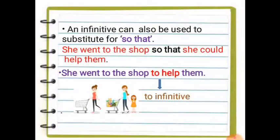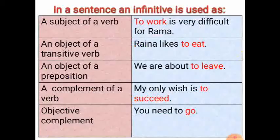An infinitive can also be used to substitute for so that. She went to the shop so that she could help them. In this, so that can be replaced by the to infinitive to help. See how it happens. She went to the shop to help them. So we have replaced so that with to help without changing the meaning of the sentence.